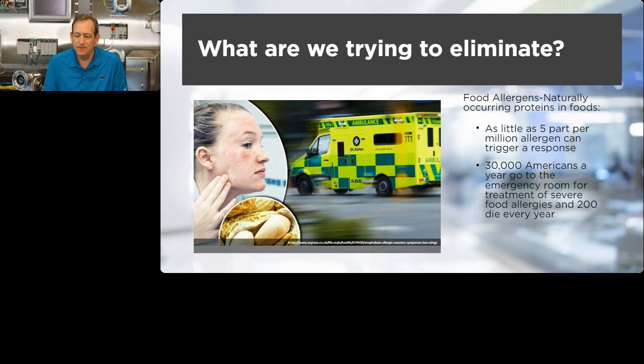And 30,000 Americans a year go to the emergency room and 200 die every year from food allergens. So it's really important. In your larger plants where you have dedicated lines for dedicated products, probably not as big of a concern, but if you're running multiple products on the same line, a real big concern. And also, not mentioned here is flavor carryover.